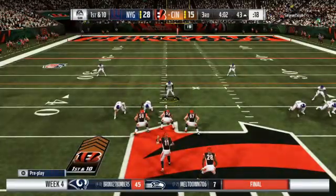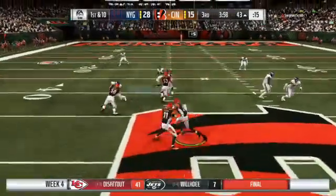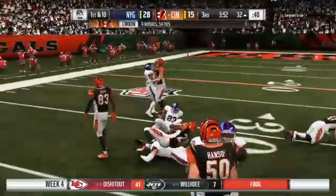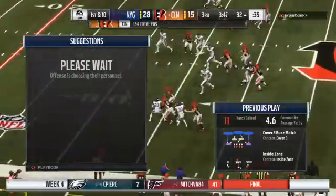Here we go now. Green, 39. Mixon with a first down carry. And he gets this inside the 35-yard line. 11 more on that one and another first down.